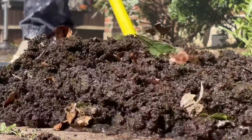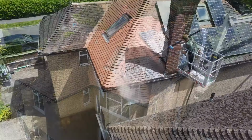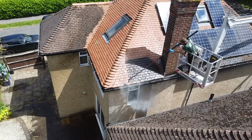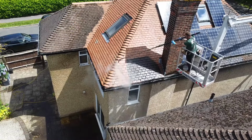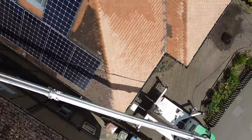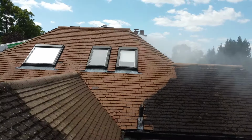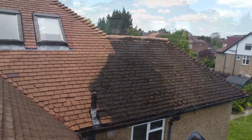All that weight was on the roof, and the transformation is starting to take shape. Look at that, dirty to clean. So therapeutic. Look at the difference of that roof. Years and years of dirt washed off the roof.